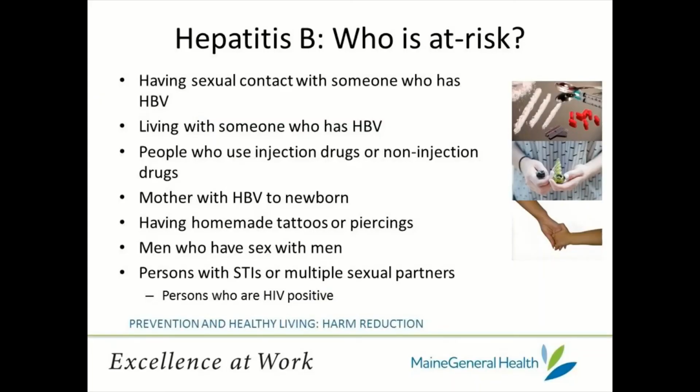There are several behaviors that place a person at greater risk for getting hepatitis B. The spread of hepatitis B is related to, but not limited to, the behaviors listed on the screen. Mostly, it can be transmitted anytime someone could come in contact with another person's sexual fluids or blood.